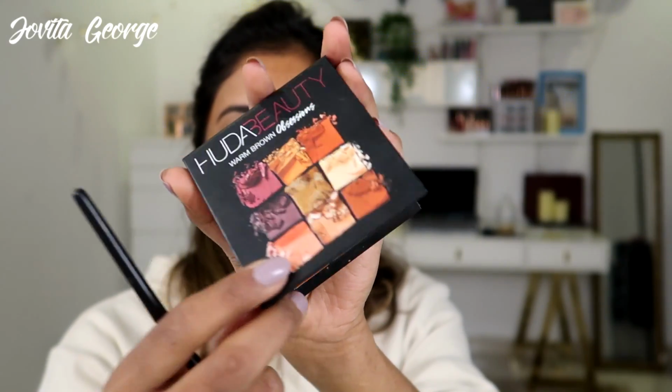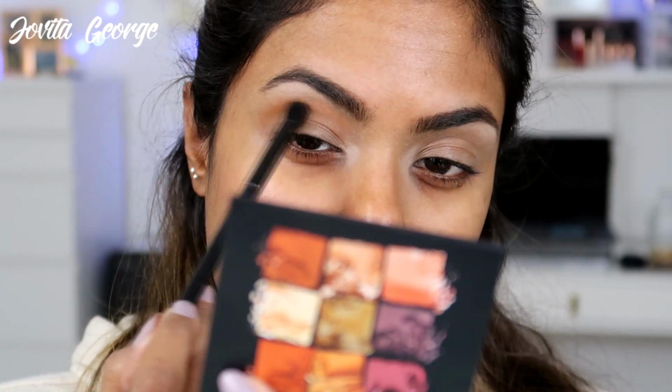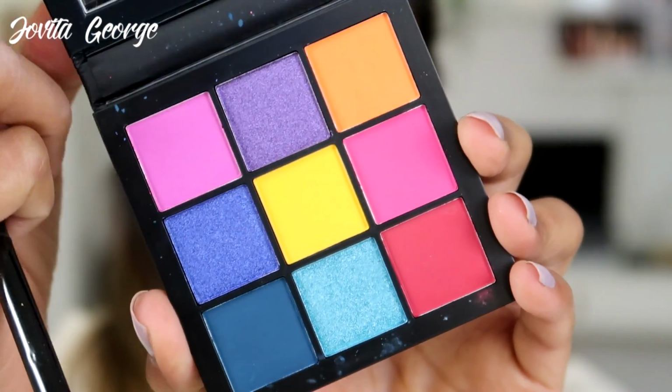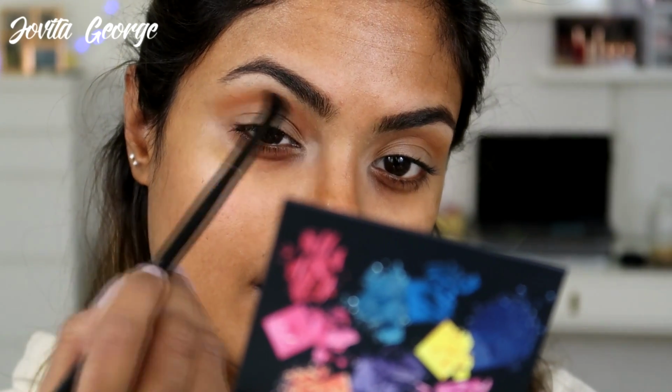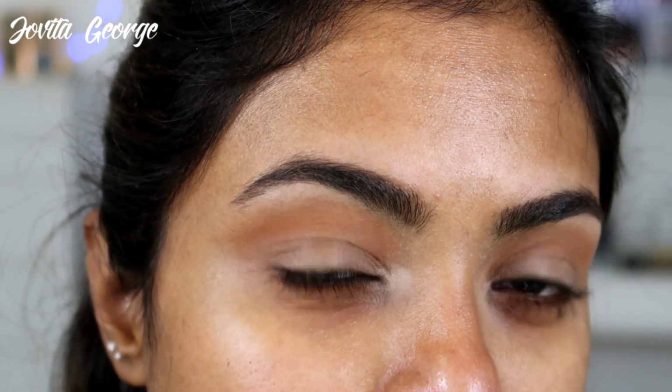From the Warm Brown Obsessions palette, I'm gonna first take this beautiful highlight color and highlight my brow bone and my inner corners. Now I'm gonna take this beautiful transition shade and apply it on my crease. From the Electric Obsession palette, I'm gonna take this orange shade and pop it into the crease as well. And there we have our crease work done.